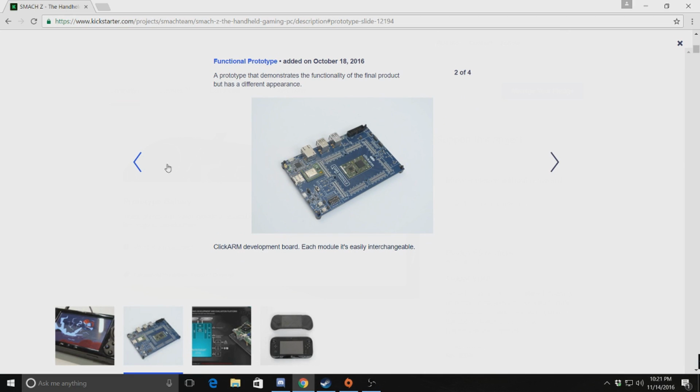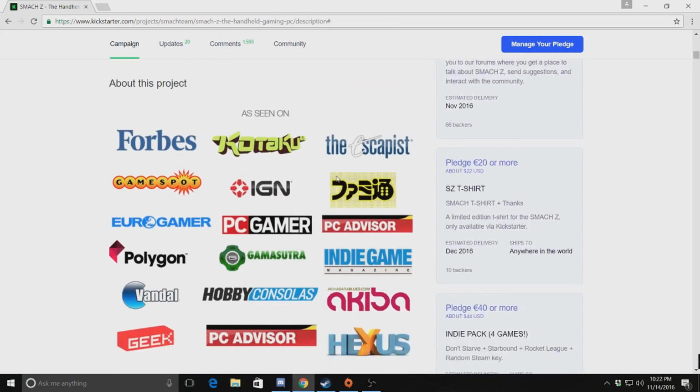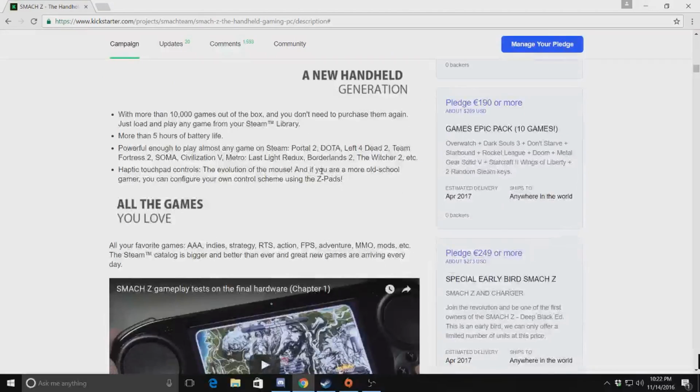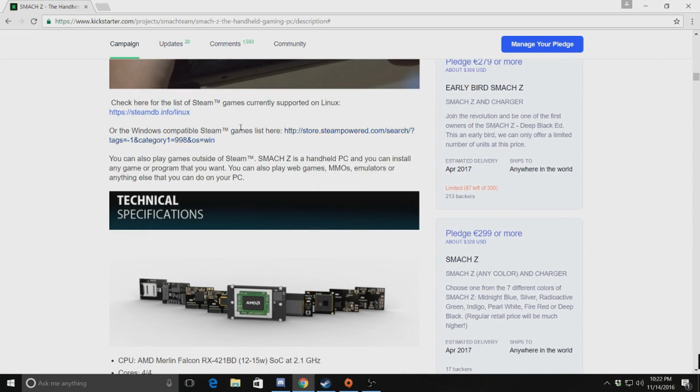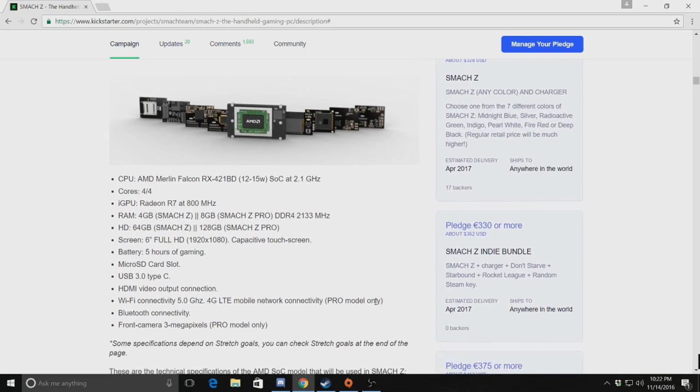The tech that they're using is called ClickArm. And I don't know how you're going to be able to take this thing apart and upgrade it, so I'm real curious how that's going to work. Let me go back. Did I hit back? Okay, so I went in a bit of a loop. My bad there. But when you go further down, I'm going to leave a link, of course, so you guys can look it up for yourself. These are the specs that you're looking at right here.